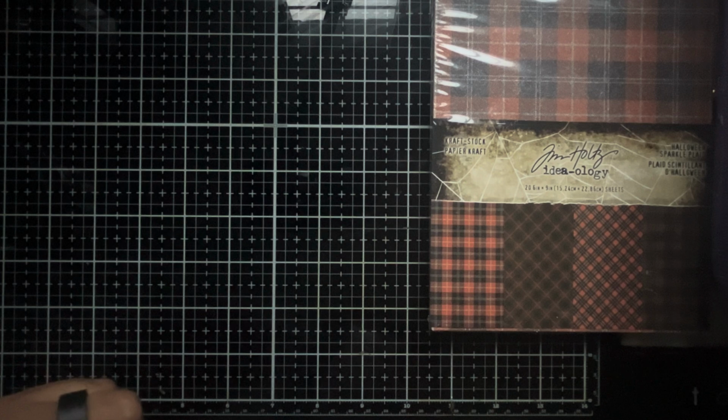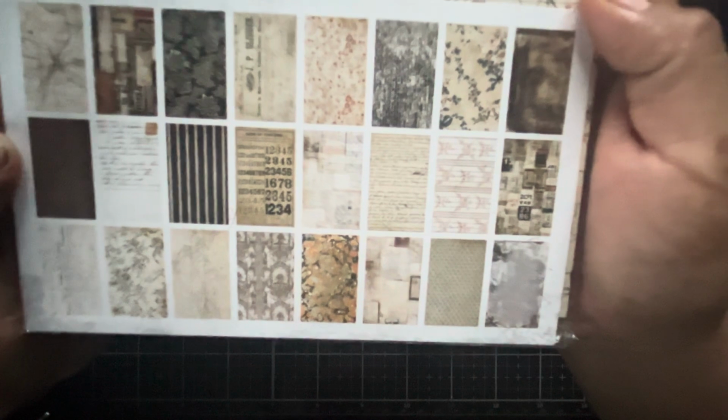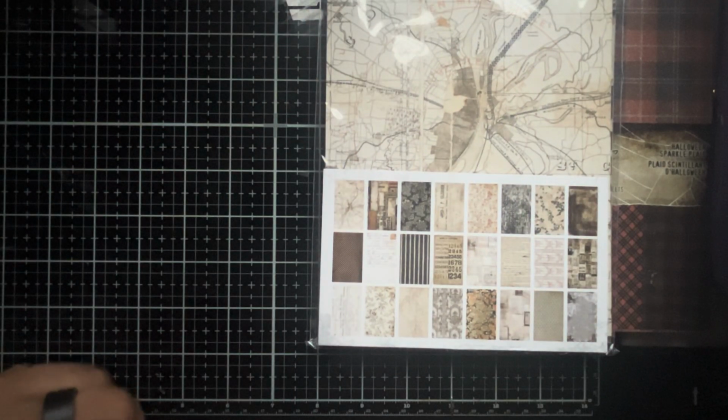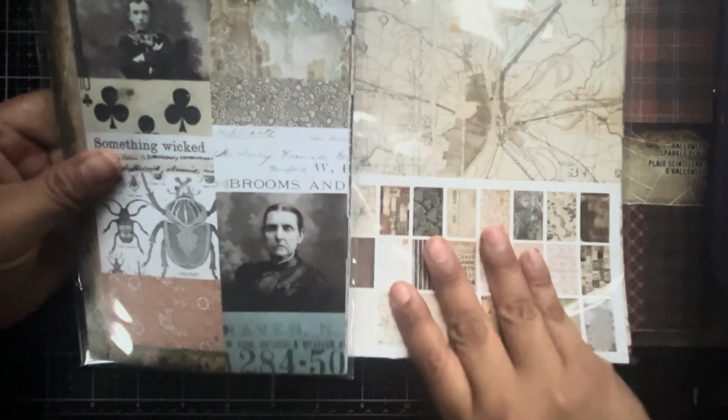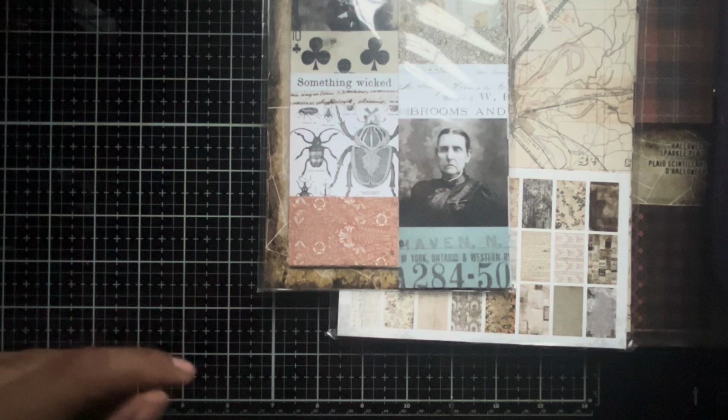Now, keeping along with more things in the paper substrate category, we have got the 2024 Halloween backdrops. And again, so many good patterns. I particularly love the brick wall. That one is going to be a good one. Then we have got Halloween collage strips, and these are some of the large ones. Those are fantastic, and they will make wonderful backgrounds. I can already see lots of journaling happening in the future.